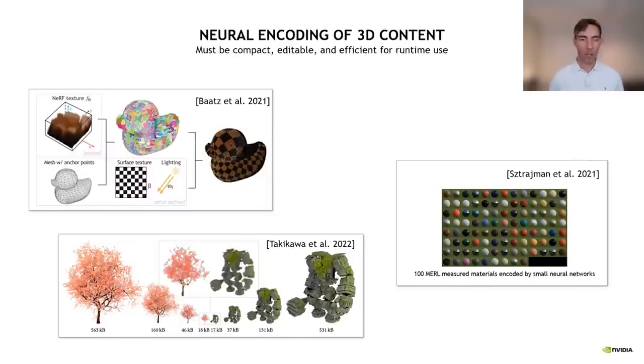We've done work ourselves on NeRF textures to make NeRFs more useful for content creation, to be able to actually texture an object with NeRFs. And there's work from this year about compression of neural fields, such as radiance fields, that can provide a level of detail compression of these to a very high rate. So I think we're going to see so much more work in this particular field.